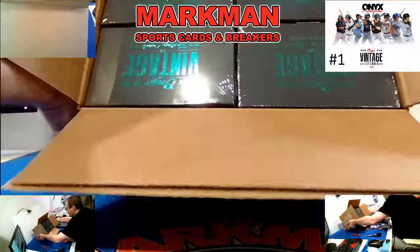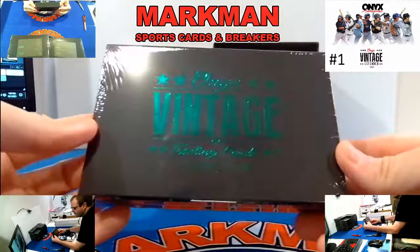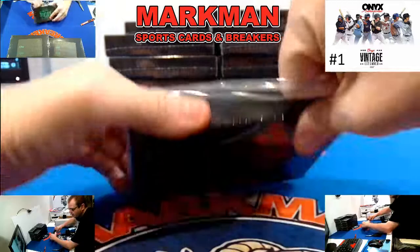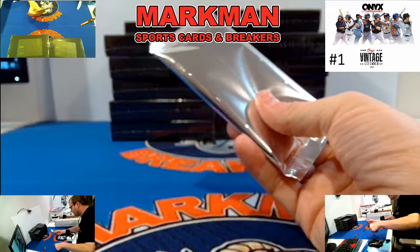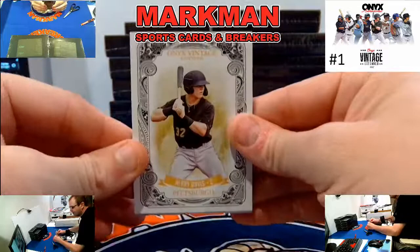There we go. There's a 24. Let's go back this way. Onyx Vintage trading cards. Here we go. Good luck, one and all. Again, just one pack per box. And I cut these, as you probably know, because with only four cards, it makes it relatively flimsy, and I don't want to damage anything. Here we go, box number one. Almost looked like playing cards. They did this last year.